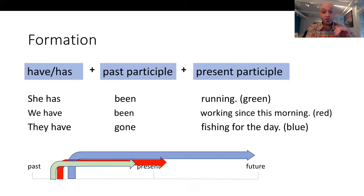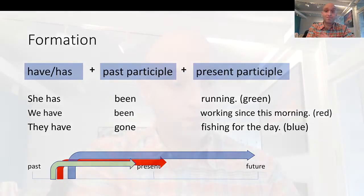And then finally, we have the blue option, which is they've been fishing for the day, which started in the past, is continuing now, and will continue for sure in the future. So this was a visual representation of the three main ways that we use the present perfect progressive.